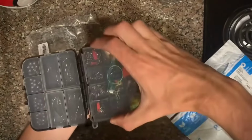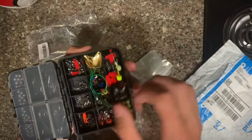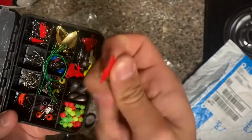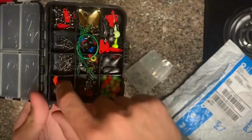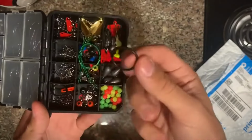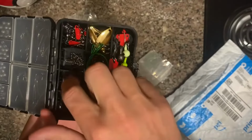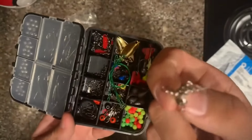This kit includes everything from hooks and sinkers to swivels and snap connectors, all made from anti-corrosion stainless steel. The durable construction ensures longevity, even in harsh saltwater environments, preventing deformation and maintaining performance. Each piece in this kit costs only about 9 cents USD, making it an incredibly cost-effective choice for both beginners and seasoned anglers.